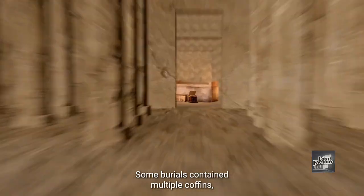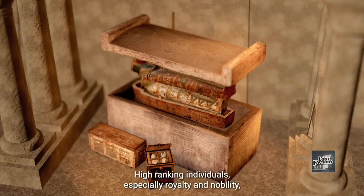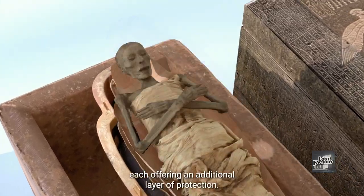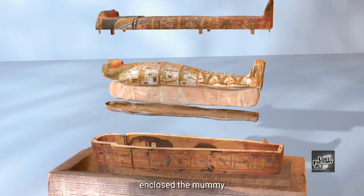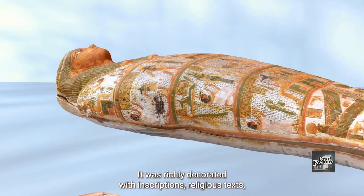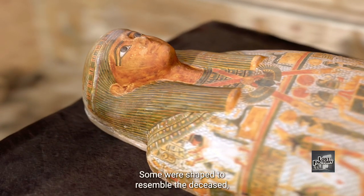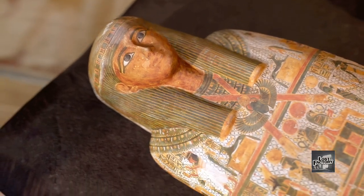Some burials contained multiple coffins, depending on the period and the status of the deceased. High-ranking individuals, especially royalty and nobility, were often buried in a set of nested coffins, each offering an additional layer of protection. The inner coffin, the first actual wooden coffin, enclosed the mummy and was usually made of wood or cartonnage. It was richly decorated with inscriptions, religious texts, and symbolic artwork reinforcing beliefs in resurrection. Some were shaped to resemble the deceased, allowing their soul to recognize its body in the afterlife.